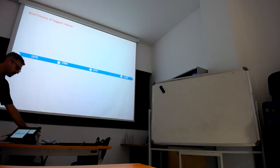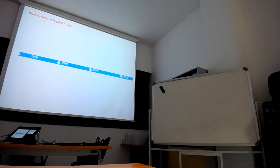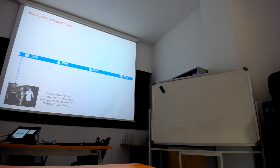So I'll give you here a brief history on legged robots. The first legged robots were designed and presented to the world back in the 60s with the General Electric Walking Truck. This is a hydraulic machine, huge, operated by a human. It was moving statically stable but was walking already.